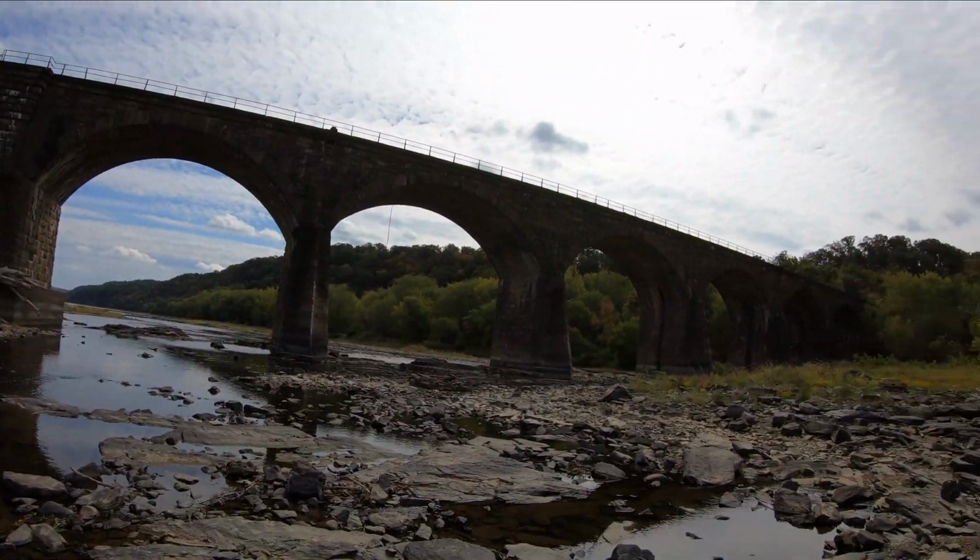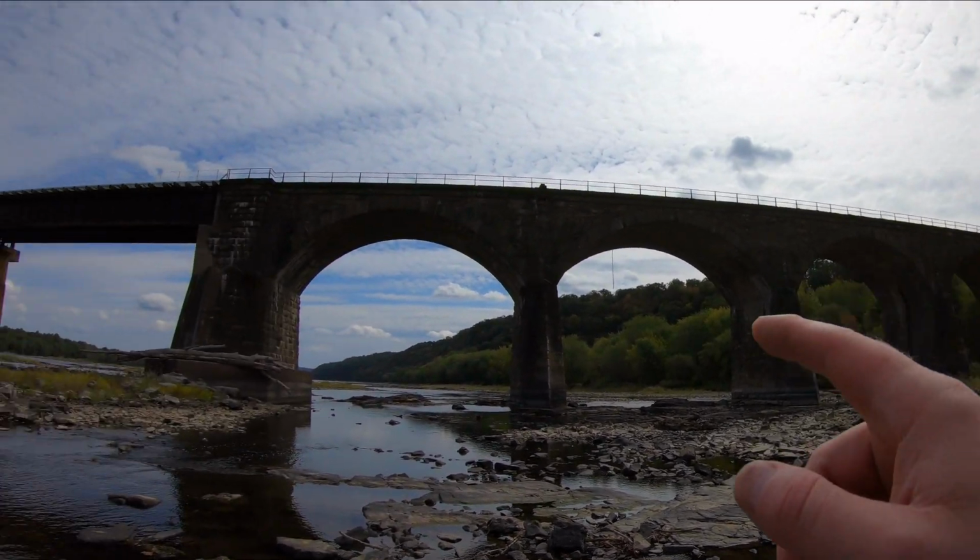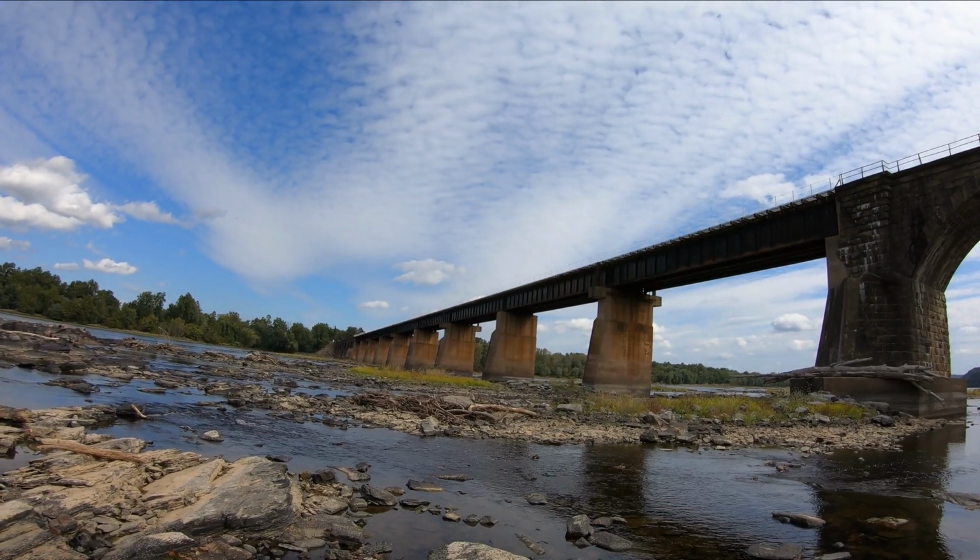And that's what caused this thing. This bridge is 2,209 feet long, connecting York and Lancaster counties.